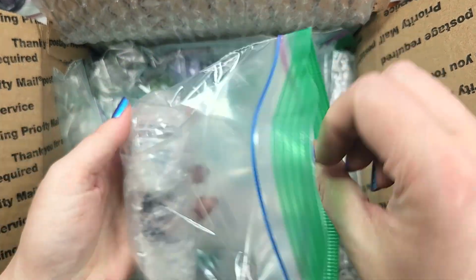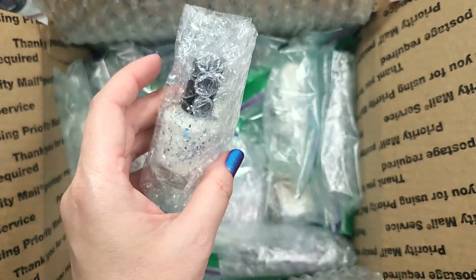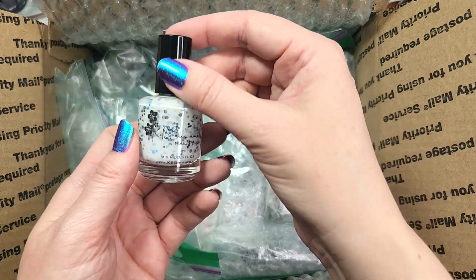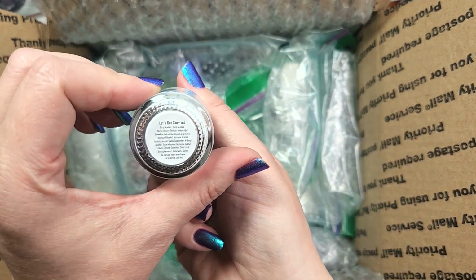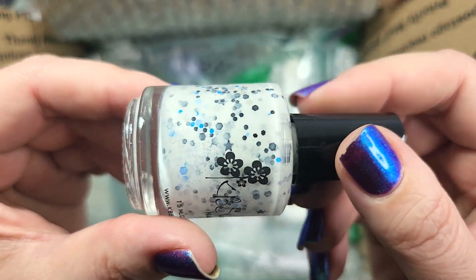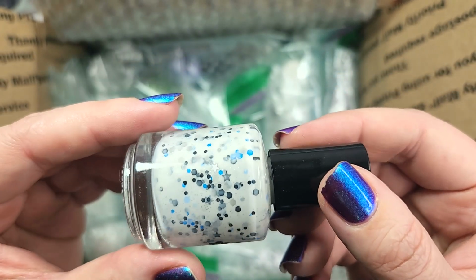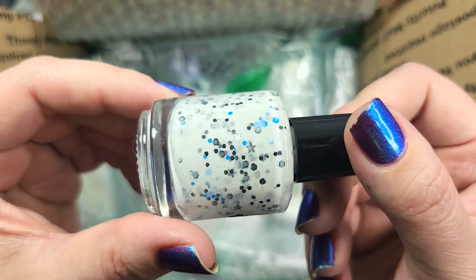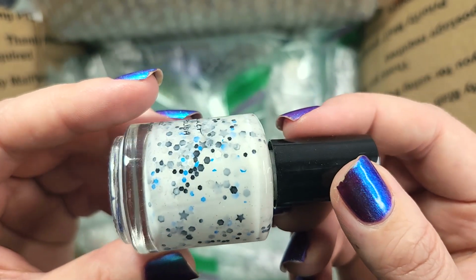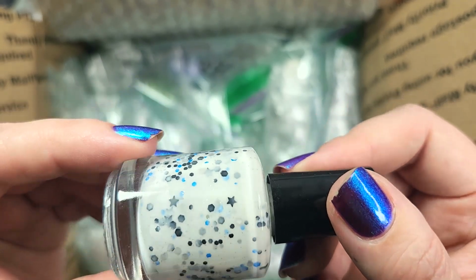Next up, ooh, I think I see another Crelly. Yeah, ooh, and another KB Shimmer. This one is called Let's Get Started. Oh, and it's got little stars. How cute. So for some reason, this is kind of reminding me of Y2K, the 90s and early 2000s. It is a white Crelly with black and white stars.